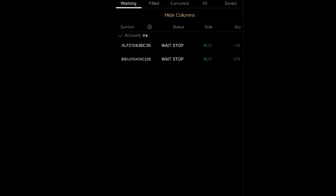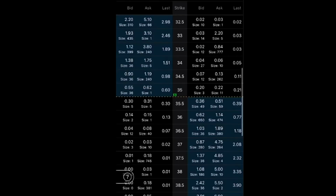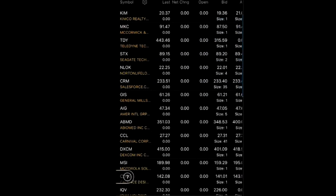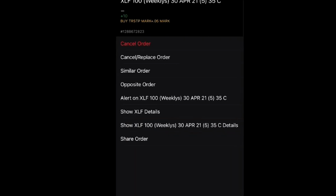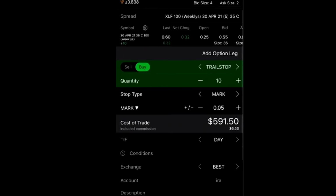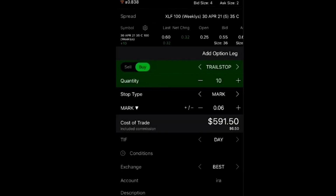I just want everyone to know this. If it's in the working side and it's taking forever, right, then you have to go in there and you have to cancel and replace, or you have to edit it, right? So how to do that? I go to orders, right? Order button right here. I go to working. I click on the position. You can cancel the whole order, or you could cancel replace. It doesn't matter. Just keep in mind that if you do cancel it, you might have to go into the watch list again and redo the whole thing. You could just cancel and replace it and set your mark as high or low as you'd like.